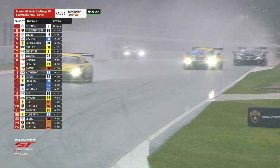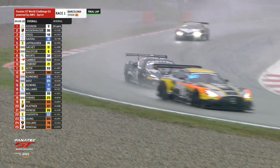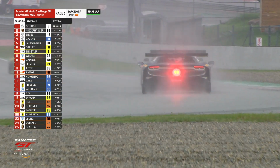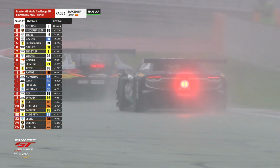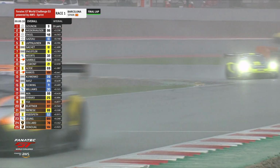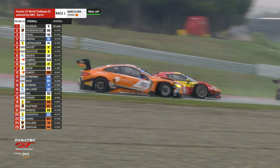Indeed so. So Jules Gounon looks like he's on for a win, but Maro Engel is doing purple sectors, in other words, lapping quicker than anybody else. There is Konsta Lappalainen, the Scandinavian driver, right on the back of Cesar Gazo, who is leading in silver. Leading gold is Gachet. Leading bronze is Miguel Ramos now, who's taken over from Louis Prette. And the lead gap 3 seconds.